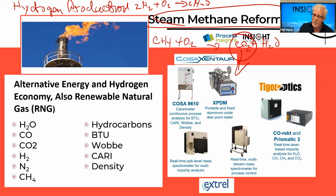However, all of these fuels have their specifications on it. We want to know water content. We want to know things. If we're making hydrogen from a hydrocarbon, we can make carbon monoxide. So we want to know how much carbon monoxide and CO2 is in there. We want to be able to look at the hydrogen purity and make sure there's not unburned methane.